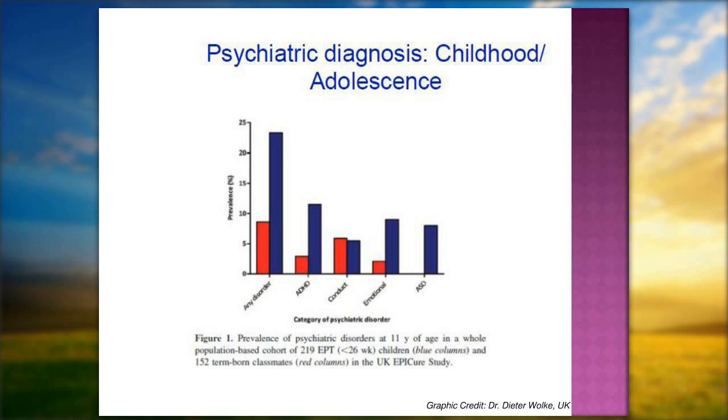So on this slide, I wanted to show you that our babies who are preterm are blue. Sorry, you have to switch your brain. Now, the red are the term babies, and the blue are the preterm babies. And these are psychiatric diagnoses. If we look at any psych diagnosis, the preterm babies have a higher incidence, nearly 25%, whereas their term cohorts have closer to, say, 8% incidence of psych disorders.